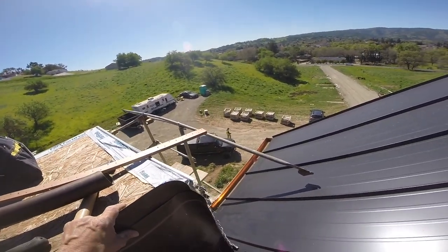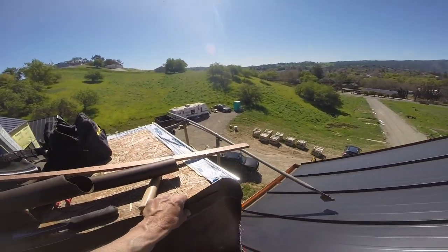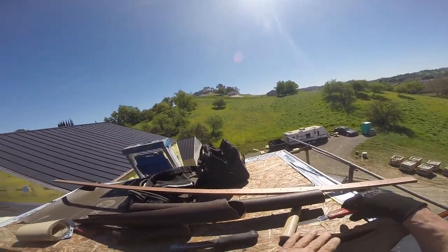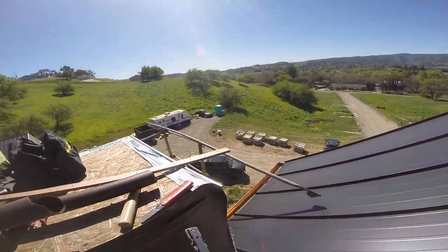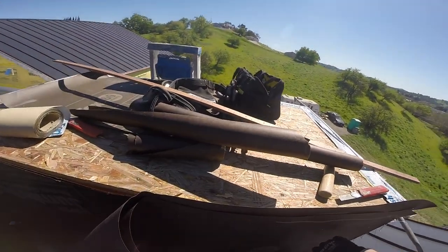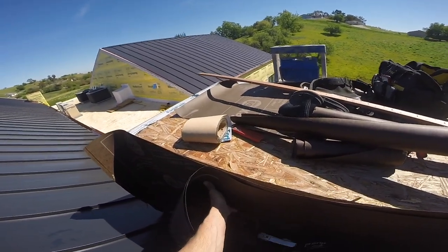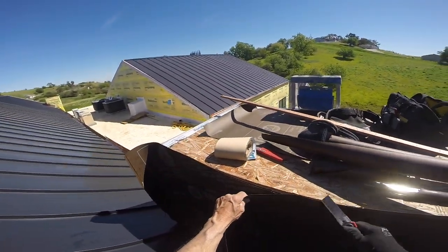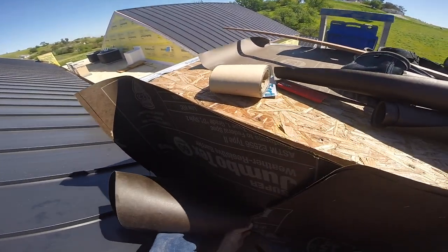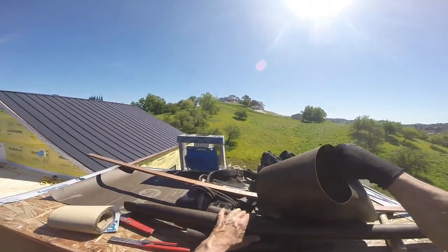Looking good. I put that safety rail on there this morning because I was up here earlier and it was kind of scary, not having anything to grab there. Again, being conscientious of the copper, I'm not nailing into it. Okay, there's that.